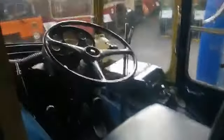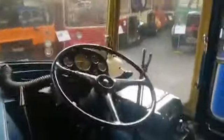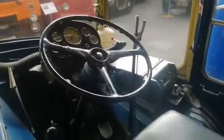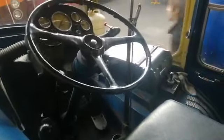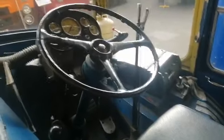Look at this. I bet back in its heyday when these were brand spanking new off the lines, these were brilliant. Look at this. Fantastic. Some seats. Driver's cab. Now if you know anything about today's cabs, you'll notice how things were different back in the older days.